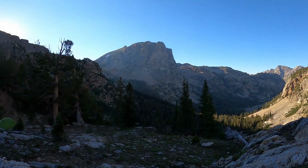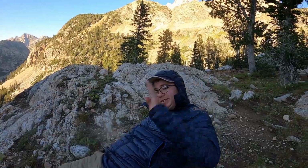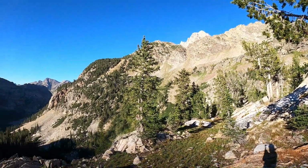Enjoying this beautiful view. The mosquitoes are bad. Matt's got a mosquito net on his head. How you doing, Shelly? Good, mosquitoes are all over me. Not as good as Matt, though. Day two with the sun setting on Grand Teton.